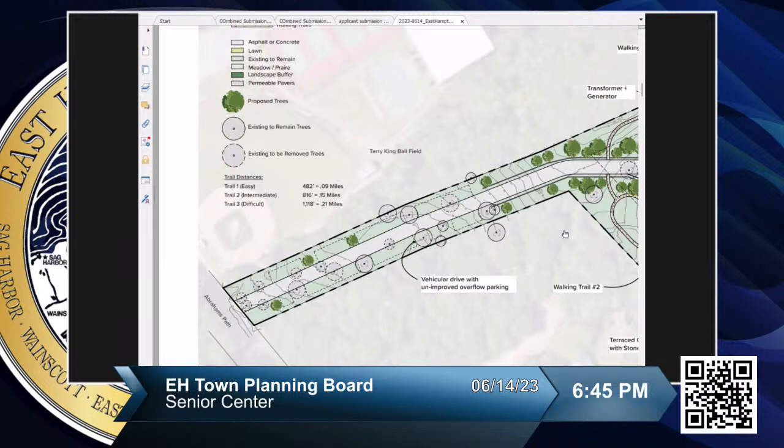And so with this unimproved overflow parking, the idea is to make it go around the trees that are already healthy and existing. We want to keep as many of those trees on the site. And we're really looking not only to keep the above ground trunk and canopy safe, but in this parking to keep the root structure safe as well. So we're trying to think about that as we move forward in this process.